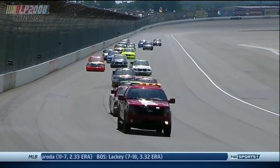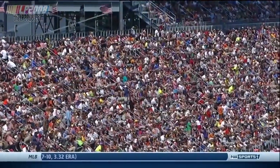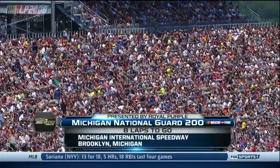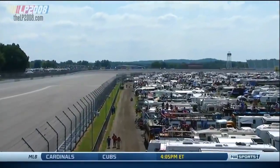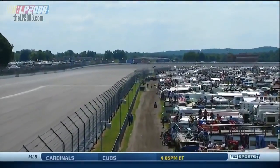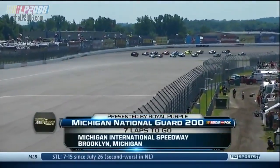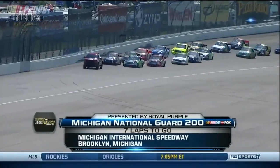Field will go 2 by 2 here momentarily as we will get ready for what could potentially be the final restart. Michigan International Speedway. Stay with us. Thanks, Molly. About ready for the end of this one. The Michigan National Guard 200 presented by Royal Purple, winding down the laps.